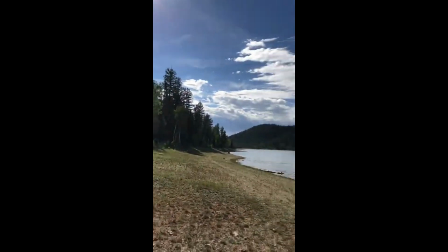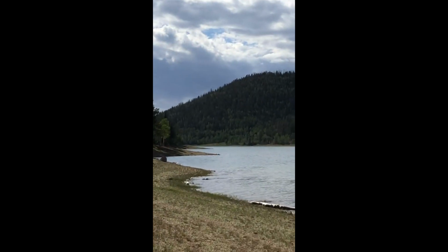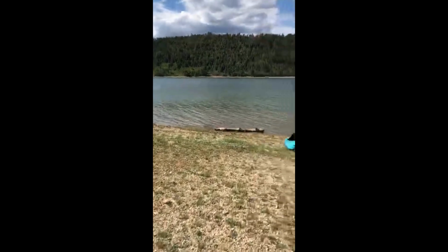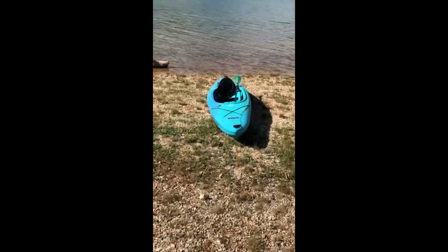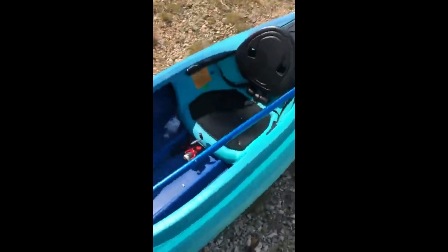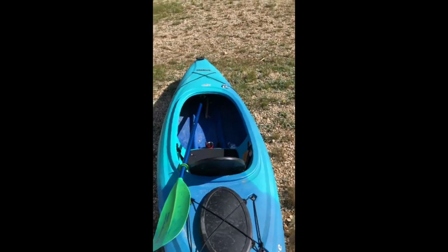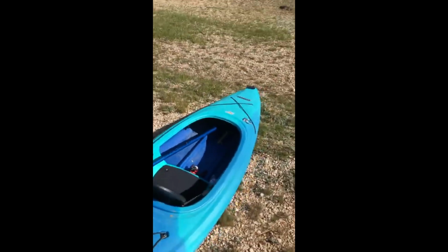Navajo Lake. Yeah, I like those trees. Beautiful. So here's my daughter's boat. Let's see. Yeah, all her stuff is here. Her fishing pole. She's got 3 rainbow trout already, about 12 inches long. At least 12 inches long. There could be bigger. They were nice. They were nice sized fish.